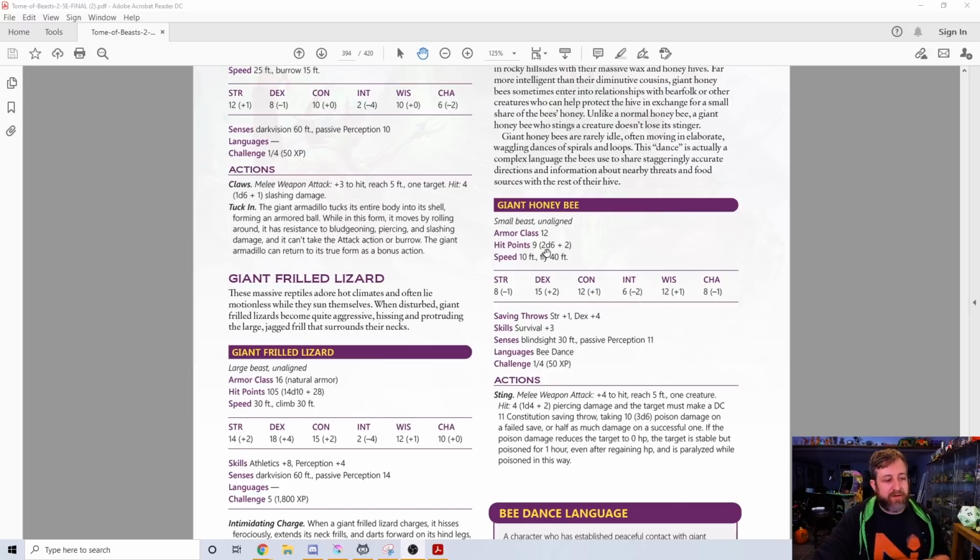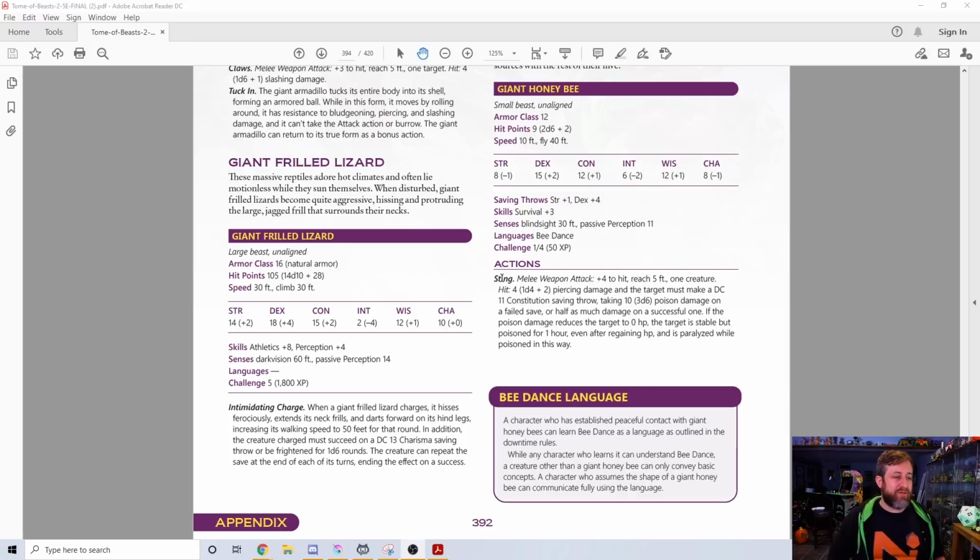But the important part here is the bee dance language. A character who's established peaceful contact with giant honeybees can learn bee dance as a language outlined in the downtime rules. While any character who learns it can understand bee dance, a creature other than a giant honeybee can only convey basic concepts. A character who assumes the shape of a giant honeybee can communicate fully using this language. And just the thought of the painted scene of the druid dancing in bee dance to talk to a giant honeybee hive is just amazing.